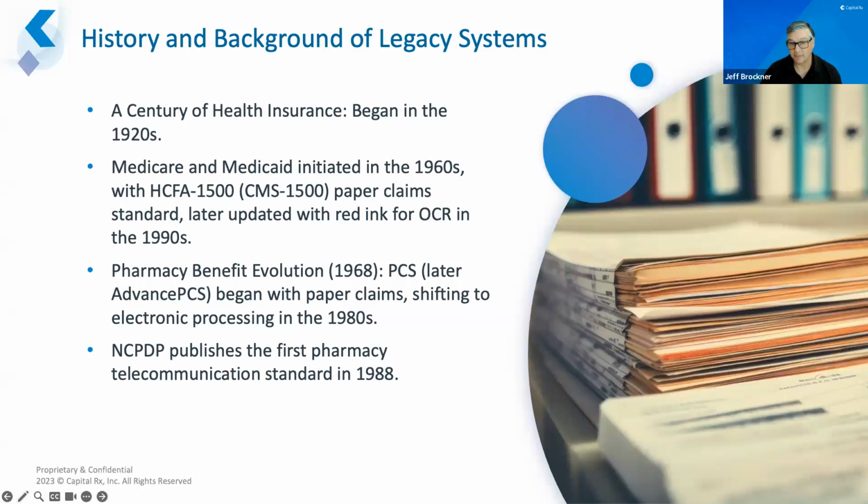Medicare and Medicaid, of course, become law in the 1960s, and paper claims are the standard with the HCFA 1500, a form that's still in use today, the CMS 1500. HCFA changed the form to red ink in the 1990s to promote electronic scanning of claims forms. People might remember the OCR, the optical character readers, to help speed up claims processing.